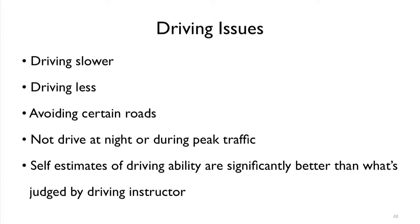However, they've done a study where they ask patients, how well do you think you drive? Everybody thinks they drive better than average. So when you estimate yourself, it's usually better than a driving instructor or somebody else would estimate how well you're driving. So just make sure you get some objective measurements to make sure you stay safe.